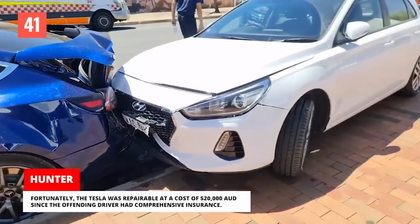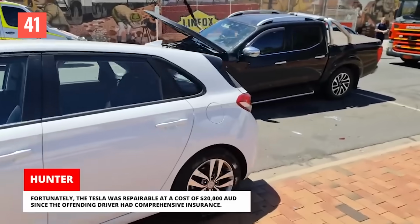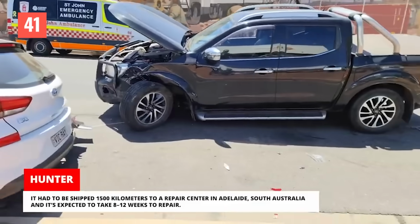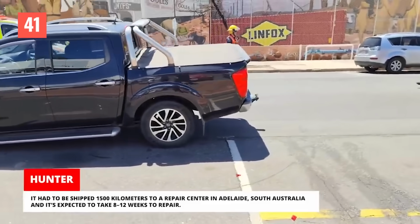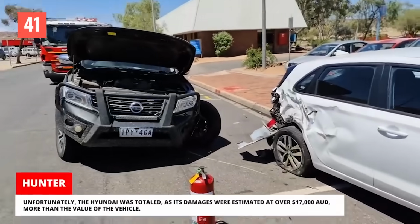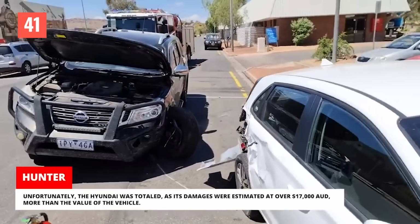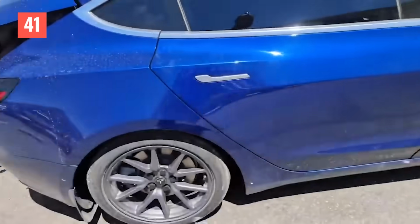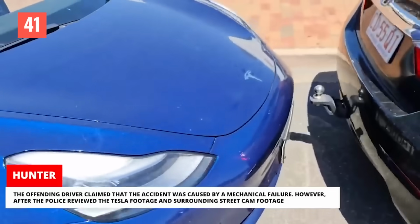Fortunately, the Tesla was repairable at a cost of 20,000 Australian dollars, since the offending driver had comprehensive insurance. It had to be shipped 1,500 kilometers to a repair center in Adelaide, South Australia, and it's expected to take 8 to 12 weeks to repair. Unfortunately, the Hyundai was totaled, as its damages were estimated at over 17,000 Australian dollars, more than the value of the vehicle. The offending driver claimed that the accident was caused by a mechanical failure.